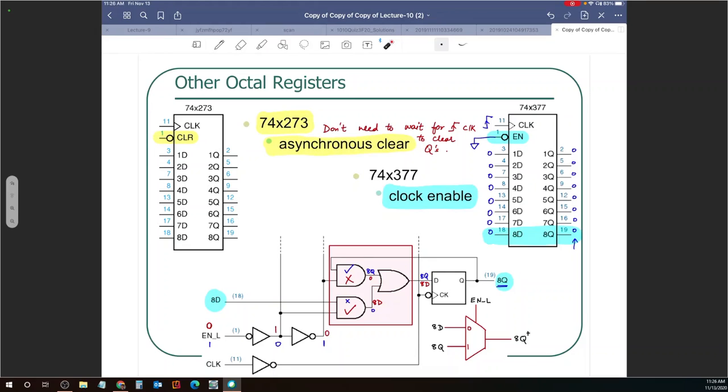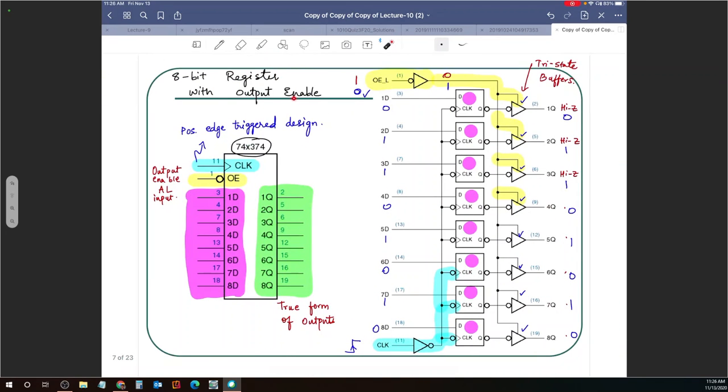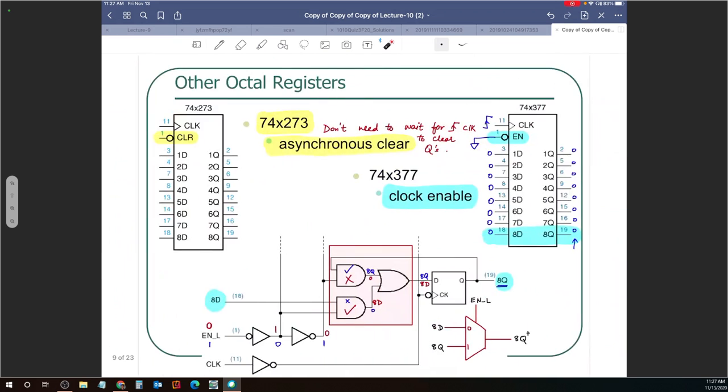A quick note here. Whenever you hear the term clock enable, you are thinking of a software way to disable and enable the clock input. Whenever you hear the term output enable, you should be thinking about tri-state buffers and the application of sharing the outputs. OE, or output enable, that's what should pop up in your head.